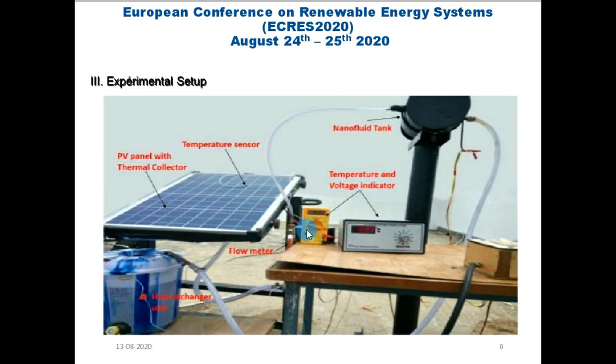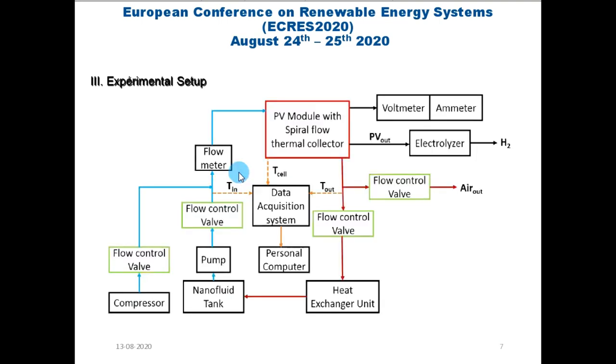And here I am measuring the voltage. What is the voltage output? What is the current value, by using the thermal, temperature and voltage indicator. I am using the temperature sensor on the top side and the bottom side. How the surface temperature is varying, that also I measured during this research. And this is the block diagram for my research.